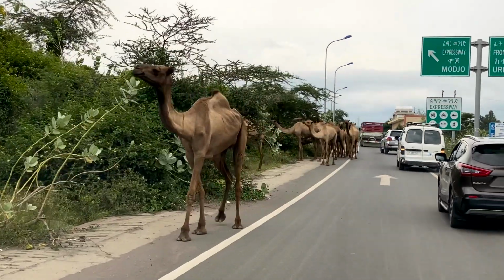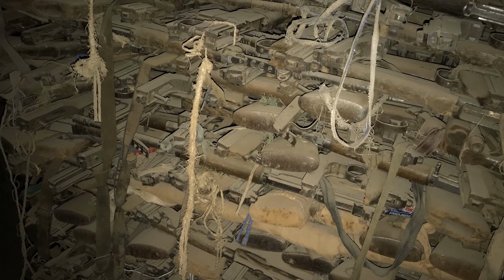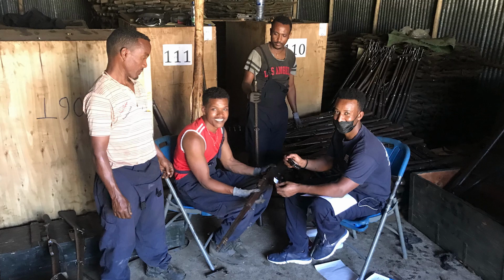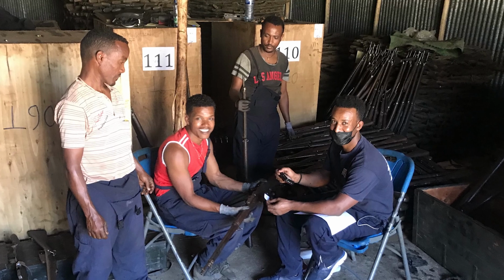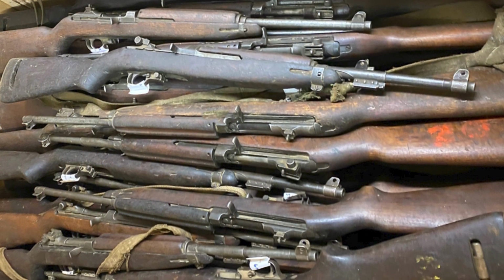So when we went to Ethiopia and into these warehouses, all the guns were literally covered in dust and grime and patina. So in order to really know what you have, you had to get rid of all the dust, oil them over, and sometimes use some wire brushes to get rid of the patina. But in the end, they turned out really nice, especially if you deal with a gun which is 150 years old.